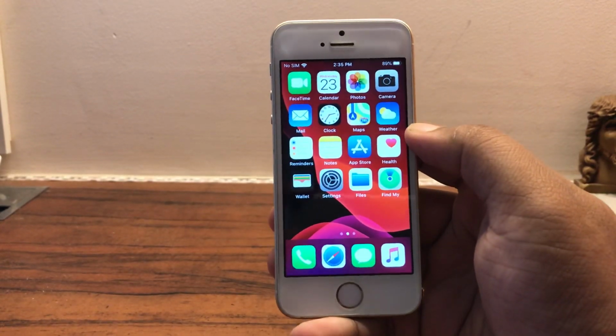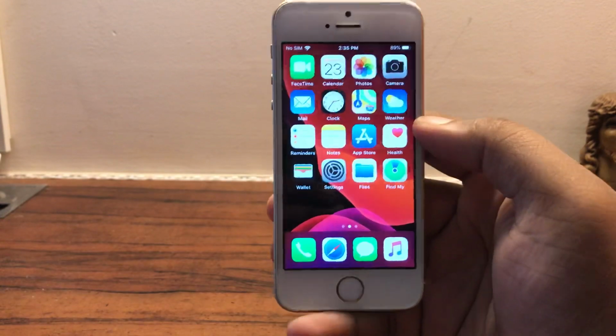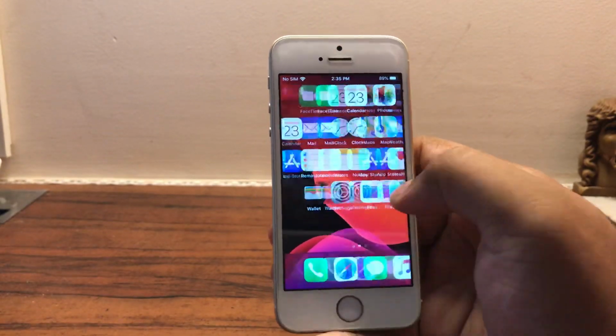But even if you're a general user, the SE is just not going to make it through the day. You will at least have to top it up once throughout the day. However, if you're a very heavy user, at least twice to thrice throughout the day, again depending on what you're doing.